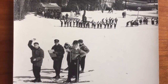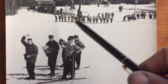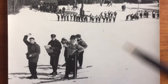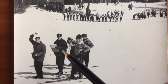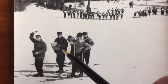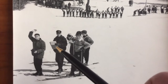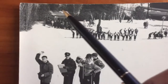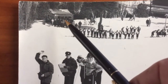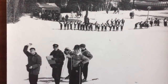Racing started pretty early. Here we have a group of skiers lined up, ready to get onto the tow. And here would be the timekeepers. Bud Dow is the man standing here with probably the charts to log the times. And again, here's that original warming hut and probably parents watching to check on their skiers.